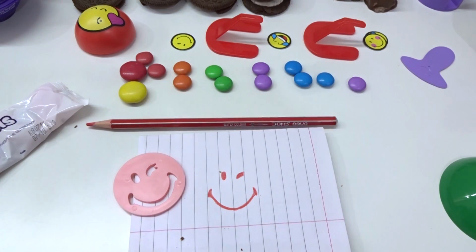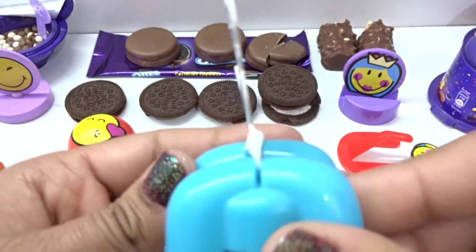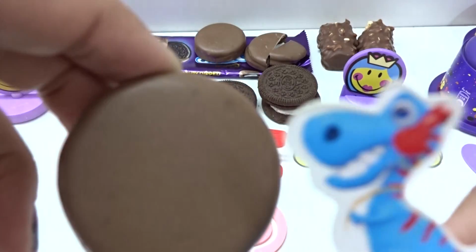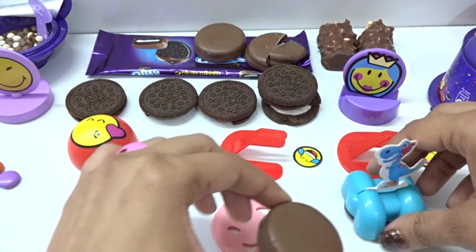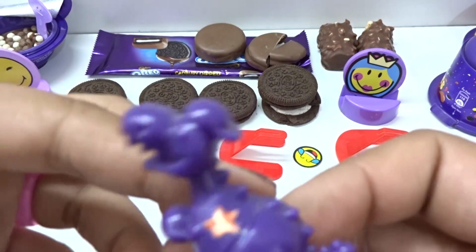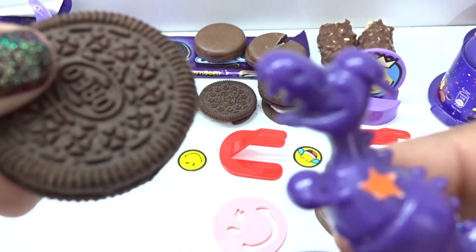And we have some guests here. Let's welcome them. Come. We have blue color dinosaur here. Wow. Hey, oh, I want this biscuit. A biscuit with chocolate. Yes, this one. And I love this. Very nice biscuit and chocolate. Nice, I want this. Hey! And whoa. This is purple dinosaur and I want this. Biscuit. Yum. Nice, I love this.